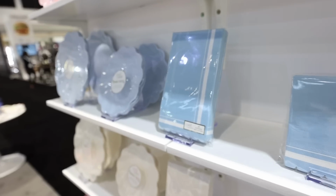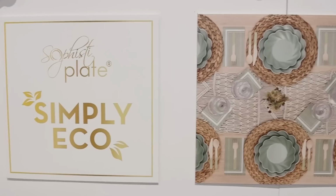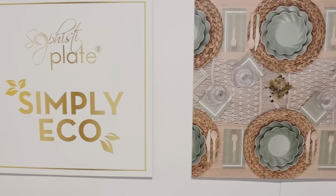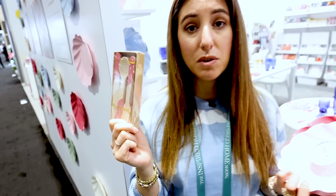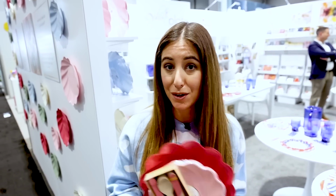Now this comes in 5 different colors. It comes in a small plate, a salad plate, a dessert plate. Here, I got a little package for you. The line's called Simply Eco, and by the way, they also have this beautiful birch cutlery with soy ink. So look out for this. It actually just launched here at the show, so you can't find it in a store yet, but it's probably going to be in stores within the next month or so. So keep your eyes peeled.